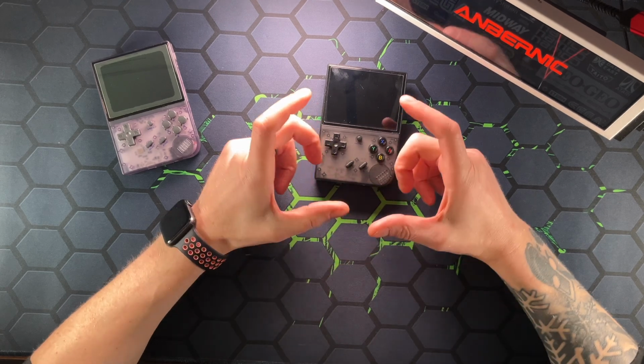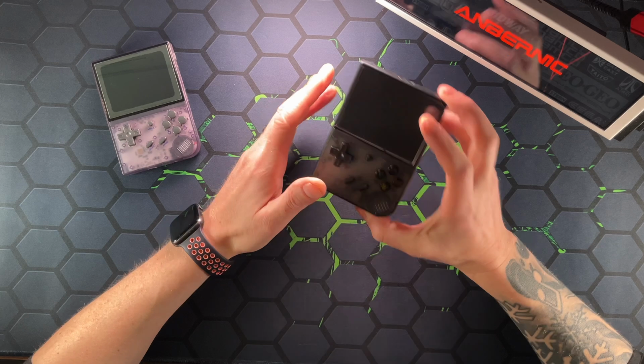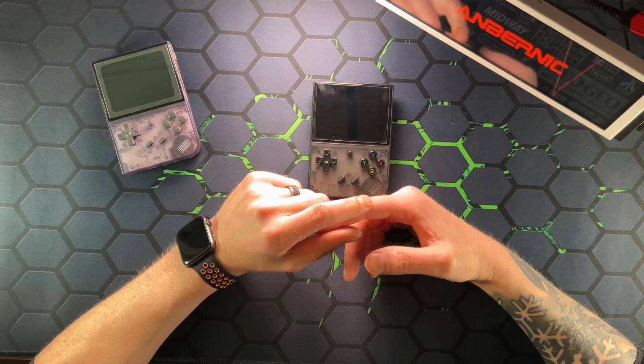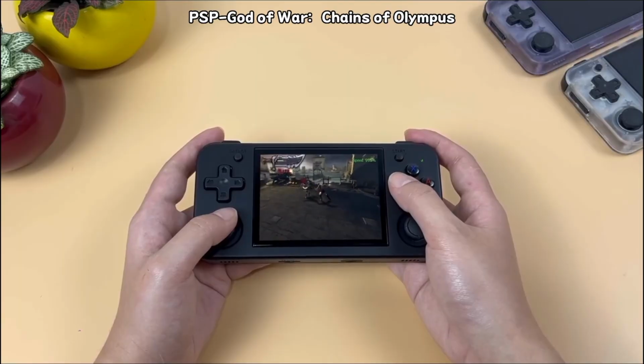It will be a horizontal handheld, which is one of the two styles Anbernic's really well known for. They're also obviously known for their vertical handhelds, but the H is standing for horizontal. Who knew? Weird. I thought it meant handsome, and they were talking about me. They were naming one after me. Anyways, let's take a look at this video real quick.